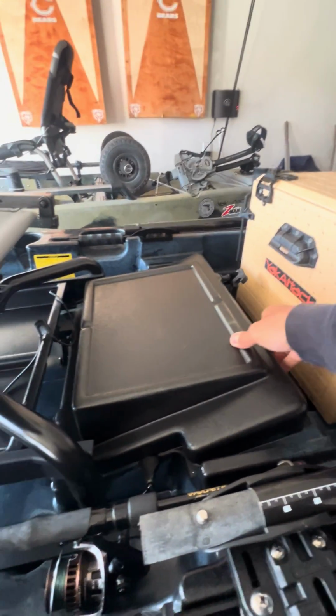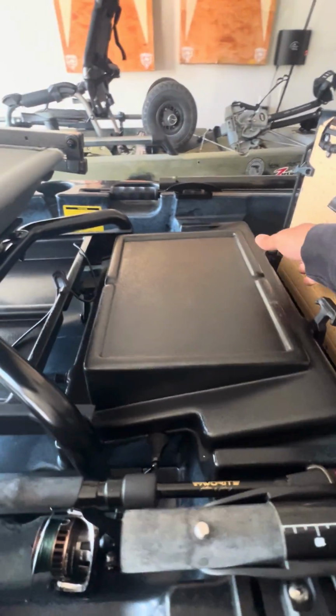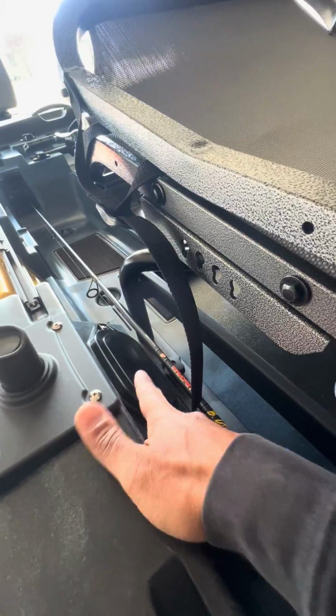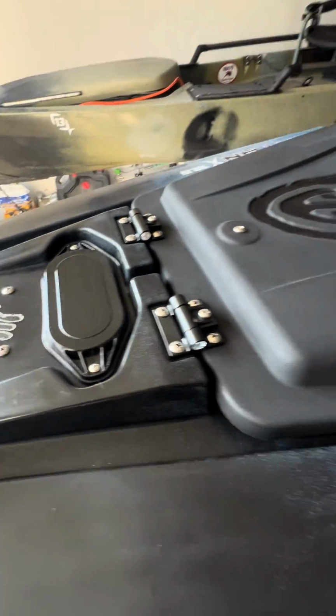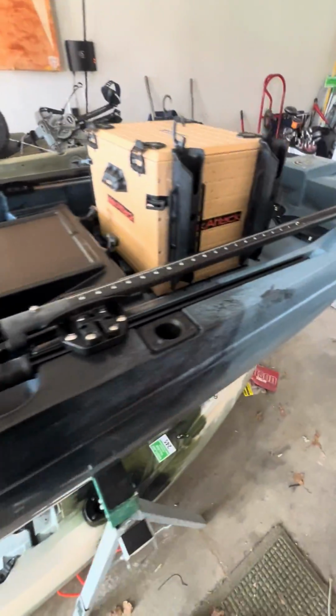And this is watertight, so that's going to stay sealed, protect all your batteries. And again, you can wire everything right through here. You can have it come through this side, that side, or up here without drilling into the hull. And that's one of the big selling features as well.